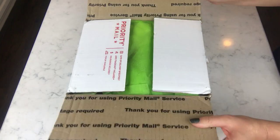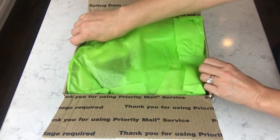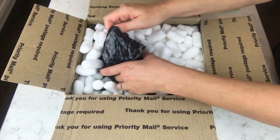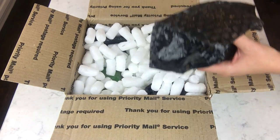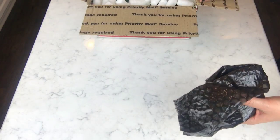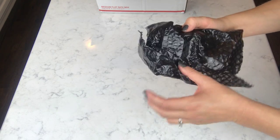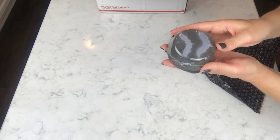Okay, so here we go. Let's see what's in here. I don't have too many things in here, so we'll see. Okay, here's the top of the box. Let me just move it back. I know I'm going to end up doing that anyway. Okay, all right. There are a couple of things I'm not exactly sure what the scent is anymore. I kind of forget sometimes.